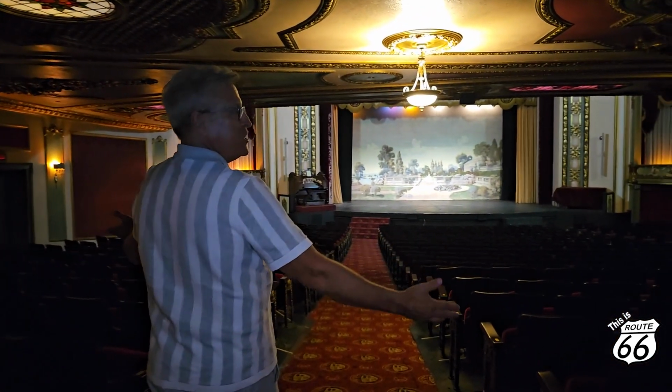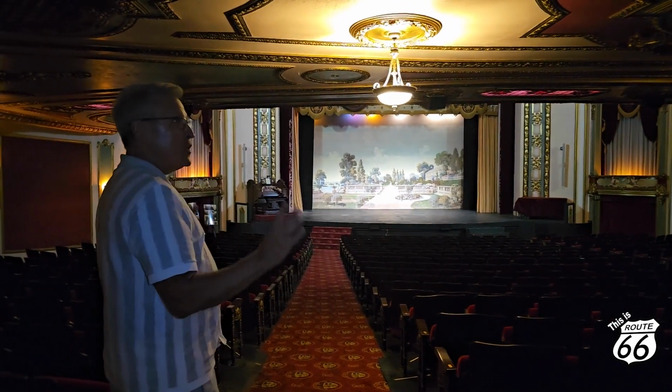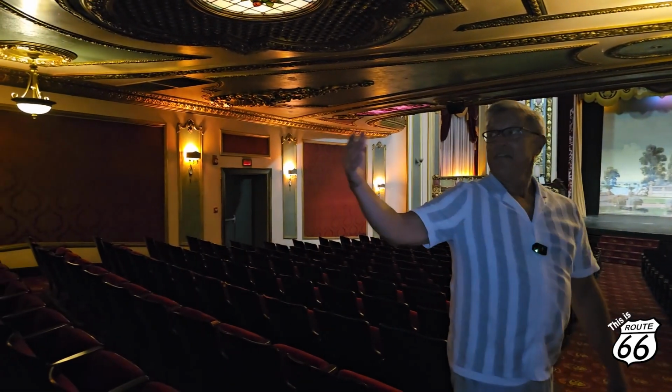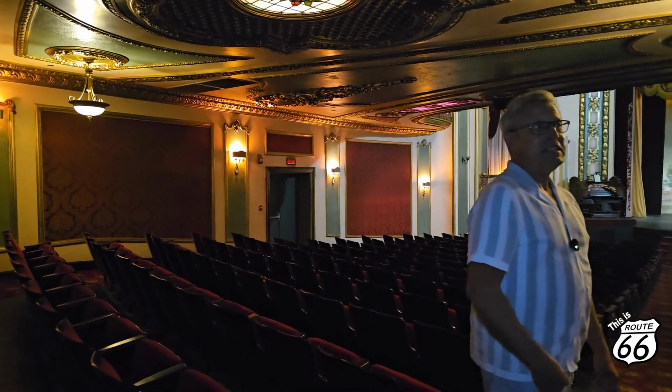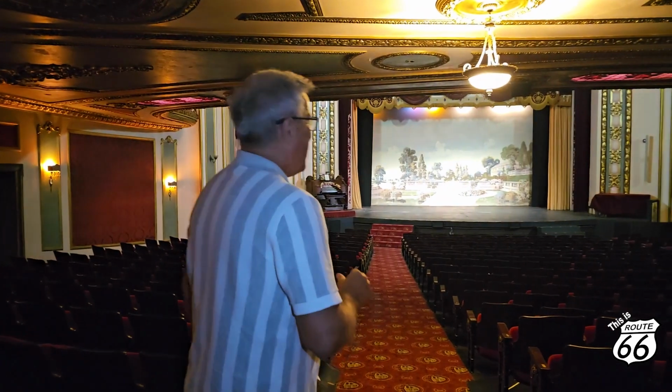As you come into the theater, we still have so many of the aspects that are original. All of the silks along the wall are silk. They have been here since 1929, and it's what I say about our building. She is from 1929. She's had a little work done, but she's looking pretty good.